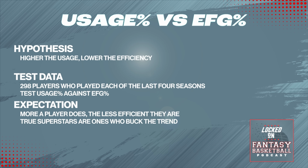What I did in this, now this again, always with any sort of data or any sort of stats or whatever you want to look at, it's important to know how this stuff is being presented. So what I did is I had a look at the stats over the last 4 seasons. I could have gone back further and further, but I think 4 seasons is a good sort of range at this point to look at. There were 298 players who have played in the last 4 seasons.